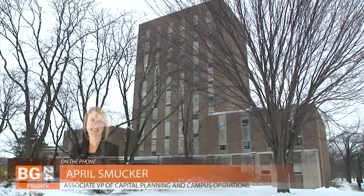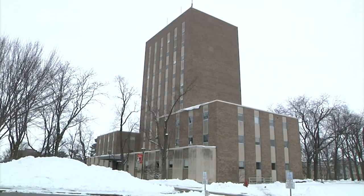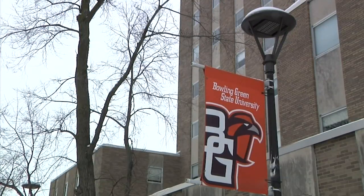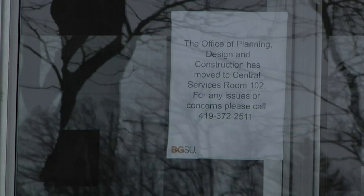What I understand from the admin building is this really is not a new concept or initiative. This has truly been in the works for quite some time. April Smucker is the Associate Vice President of Capital Planning and Campus Operations. She says the sooner everyone is moved out of the building, the sooner the demolition process can begin.